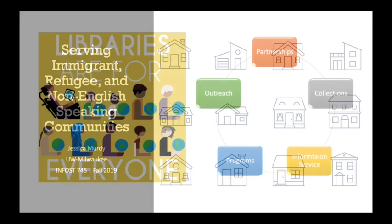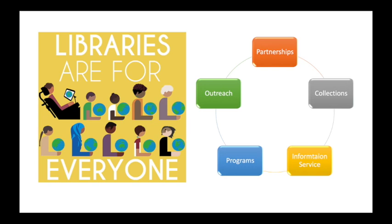I will be presenting on libraries serving immigrant, refugee, and non-English-speaking children and youth. With the ever-increasing numbers of immigrants, refugees, and non-English speakers, libraries will continue to play an integral role in serving the needs of those living in their community. Libraries can reach these populations through partnerships, collection development, information services, programs, and outreach. The services provided, and even the policies in place, will set the tone for how inclusive, welcoming, and safe library spaces are for all people.